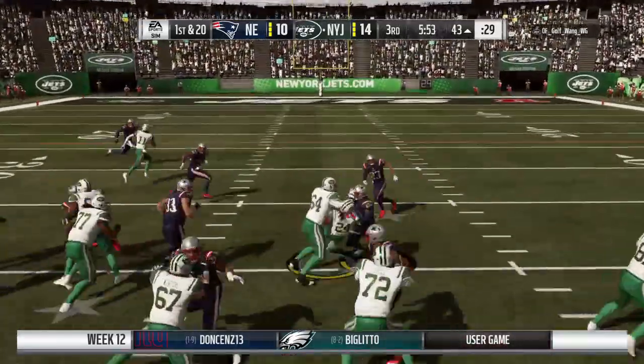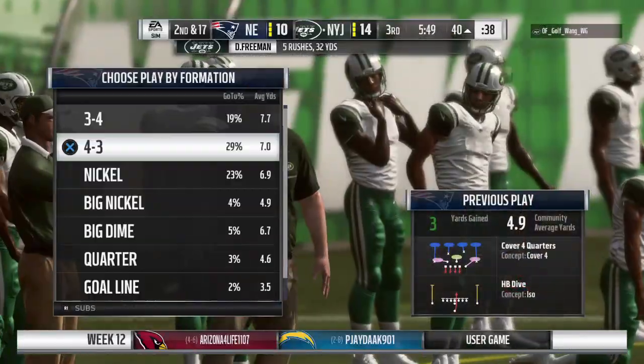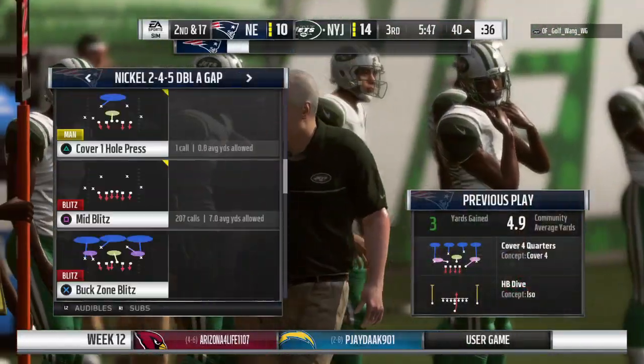Now a handoff. It's Freeman. And he'll take this one down to about the 40. It's a gain of 3, and it'll be 2nd down.